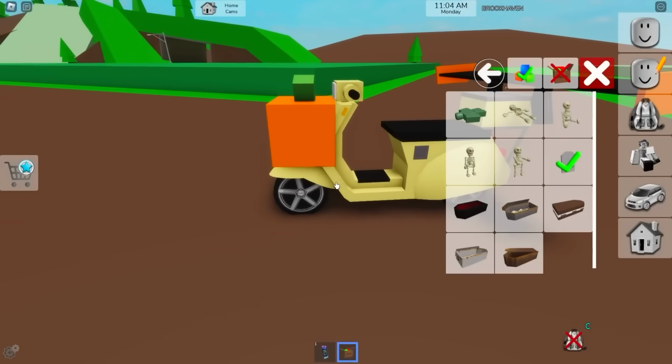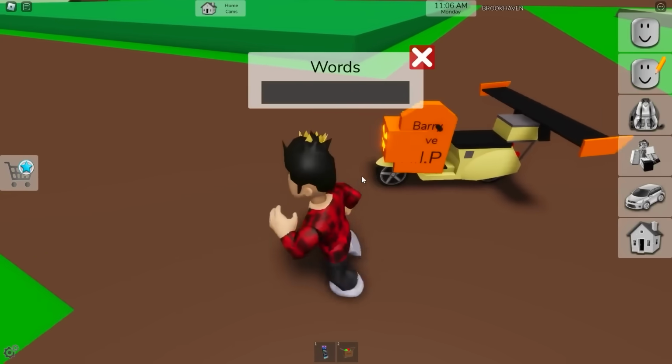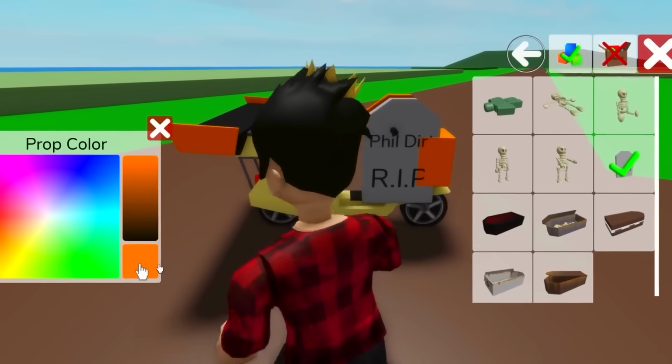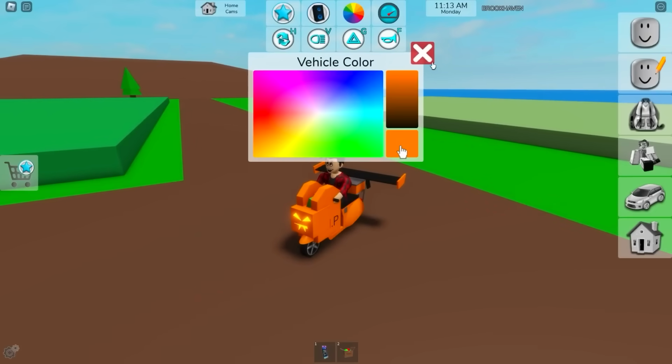Over on the sides, I want to get one of these tombstones. Of course, I'll paint it orange too. I can even write whatever I want in it. Let me see. Maybe I'll just leave it blank. That would be best. Let me get another on the other side as well. Paint it orange too. Oh yeah, I almost forgot to paint the scooter the same color. Everything needs to be matching.